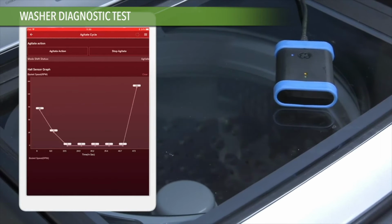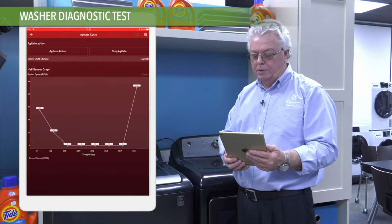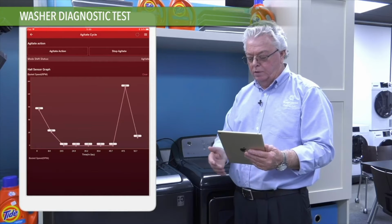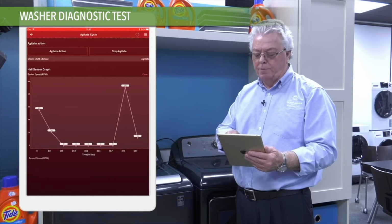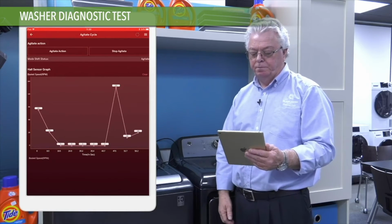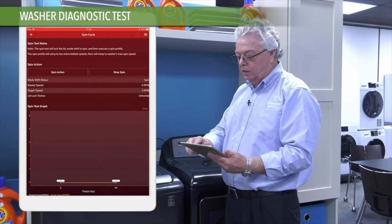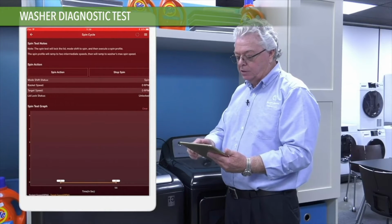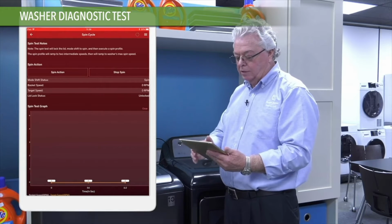And there's our agitate mode. So our RPM goes up to 131, drops back down, starts, stops. Then I can stop agitate mode. You see right now our mode shift status is in the spin mode. Basket speed is 0 RPM, target speed is 0, lid lock status is unlocked.